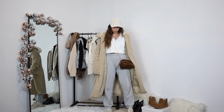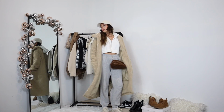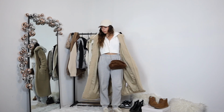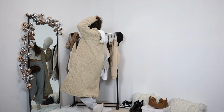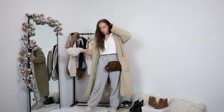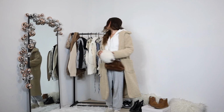For accessories, I threw on this little fuzzy tan hat from H&M. I'm wearing the same tan sneakers from Pretty Little Thing, and I threw on this fuzzy little brown bag from Forever 21. So yeah, literally like the easiest outfit, but it's also so cute and so comfy.